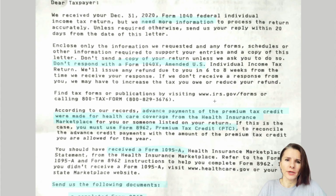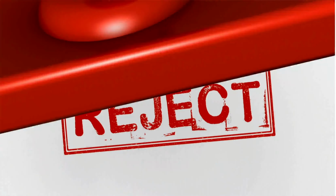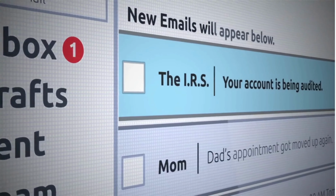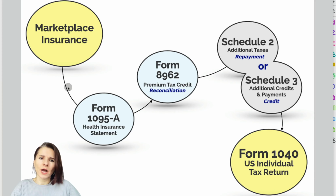I will show you why you're getting these rejections or these IRS letters and how to fix it. Why is your tax return being rejected? Or why are you receiving an IRS letter about this? The reason is because IRS receives a copy of any tax form that you receive.